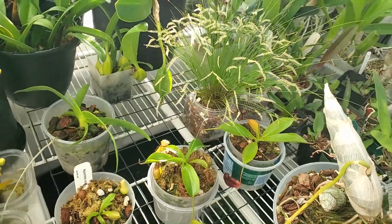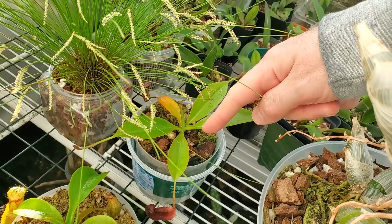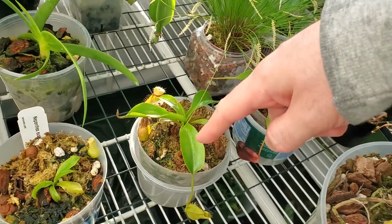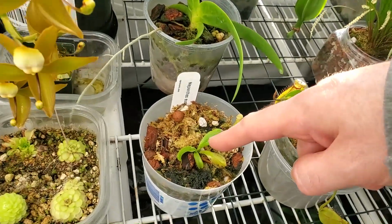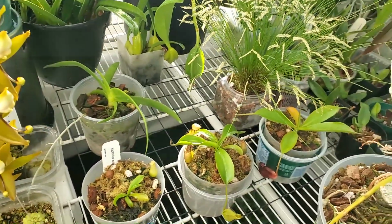I just actually did a swipe underneath the leaves with a cotton swab, and there were just very few, like I could count maybe 5 little red specks for this plant. This plant, there were more. There were probably more like 20. And then this plant, I didn't actually do the swipe for this plant.